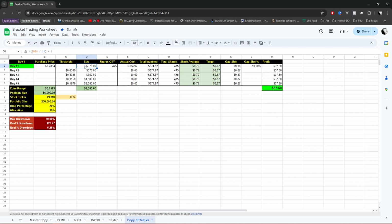So in this case, if I were to set aside, or if I were to allocate $6,000 for this, okay, my first buy would be $375, okay? That would allow me to get 475 shares. That would be the cost. That would be the total invested at that point, total number of shares, share average, and share target. And the target is just 10%.